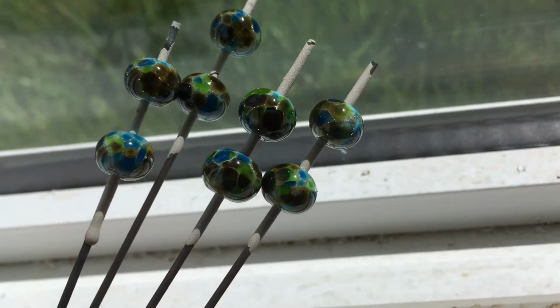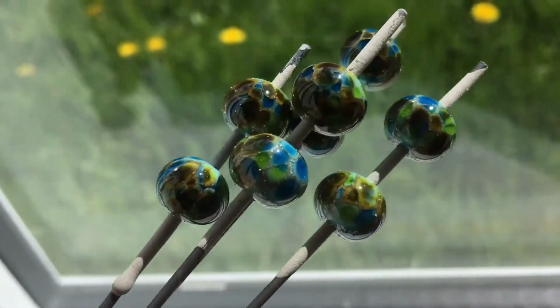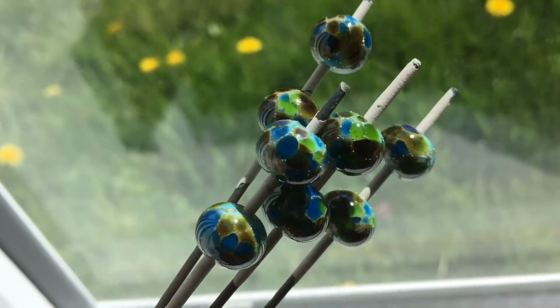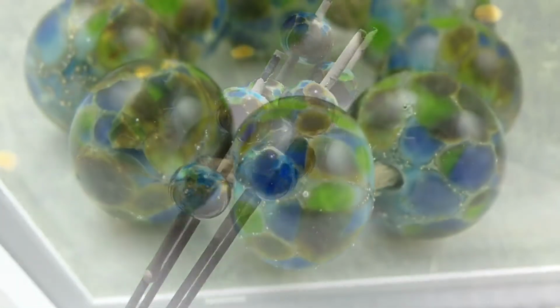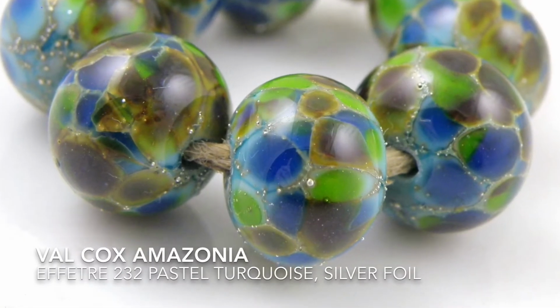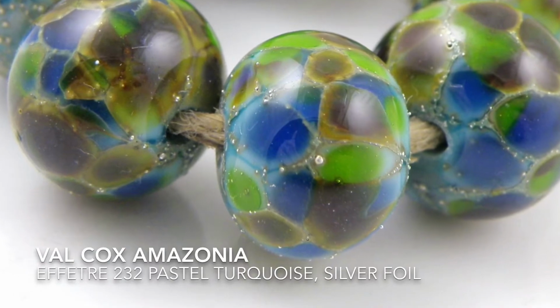This is Amazonia on EFFETRE 232 pastel copper green with silver foil. This set I called Planet Earth, and that's what it looks like to me.